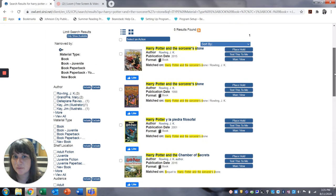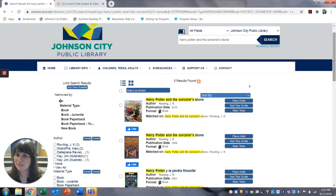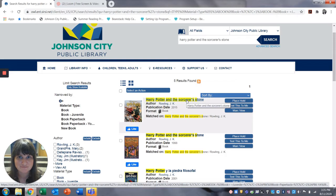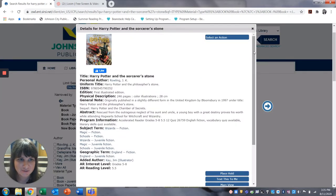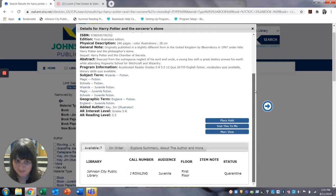Something that's really important with our catalog, if you want to see if something's here, you've got to make sure that you click on the title and scroll down. Repeat that one more time. Click on the title and scroll down, okay? So we're going to click on the title for this one, and we're going to scroll down, and we're going to see if the book is available.